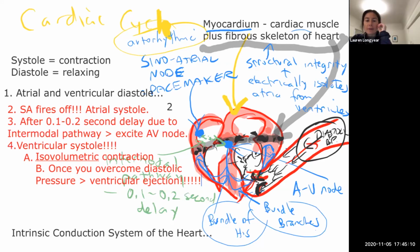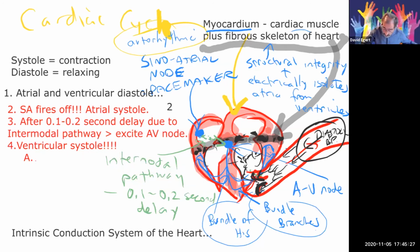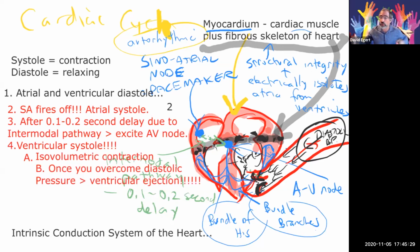I have a quick question. When you say overcome the diastolic pressure, are you talking about in the aorta or back in the left atrium? No, diastolic pressure is in the, in fact, let me show, this will be the last thing I will do and then we'll take our break.